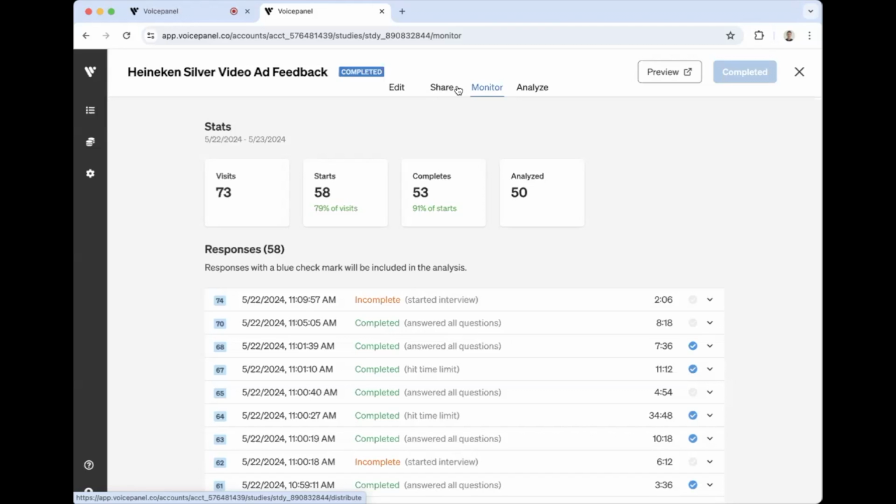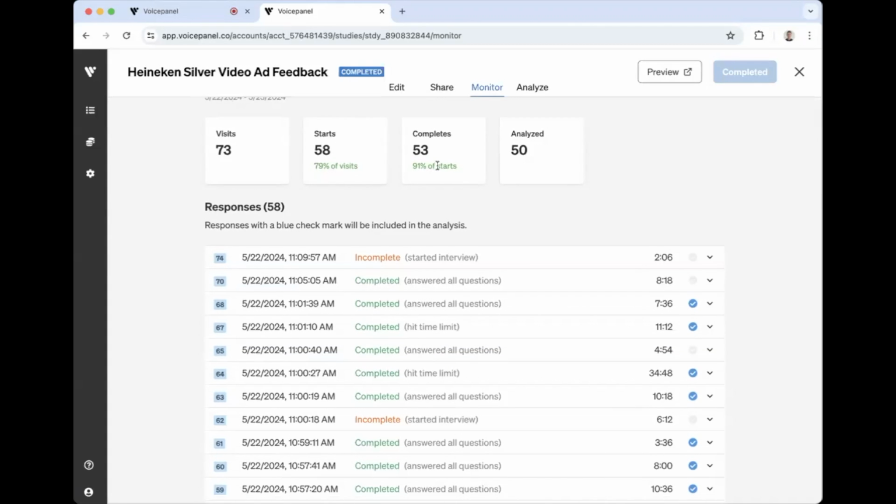Great, thank you. Why don't you show us some of the responses so we can get a sense of the depth that people go into? Yeah, so here you can see the funnel. Of the people who started, 91% fully completed the experience.